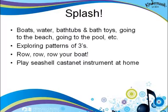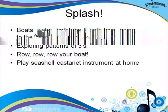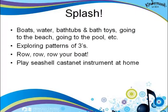While ABC Music and Me actually offers many monthly themes to be used throughout the year, this unit is your starting point. Splash is recommended for children ages 18 months to about 4 years old. All of our units are set up the same way, so once you know how to teach Splash, you will know how to teach all of the other themes.